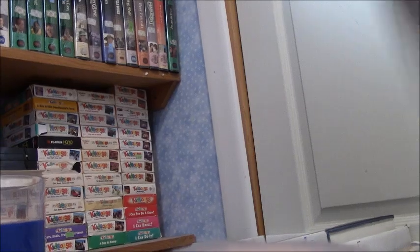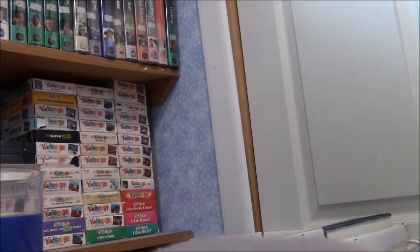Alright, so we're going to get this out of the shrink wrap, and it's already kind of coming open right here, so we're going to see if we can just tear into the rest of this. Alright, here we go. There we go, we're just going to rip the rest of the shrink wrap off. There we go. Alright.